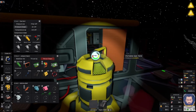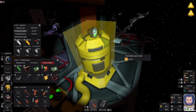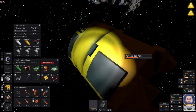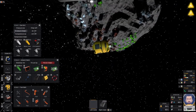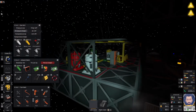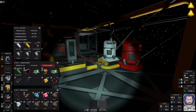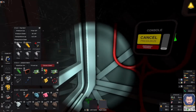So this is starting to get pretty full. So I'm going to disconnect this. Yeah, that isn't going to make it. That's probably going to explode. So we're just going to let that float away so that it doesn't explode. Oh! Okay, so I've gone back a little bit further. And this time, before I do anything, I'm going to swap those tanks.